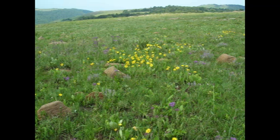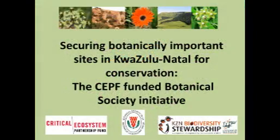So Bot.Soc was very keen to get involved with stewardship, with the stewardship program as an NGO partner, particularly to secure what we thought were botanically important sites in KZN. And we successfully applied for funding through the CEPF, Critical Ecosystems Partnership Fund. So we are now busy implementing biodiversity stewardship in several sites throughout KZN.